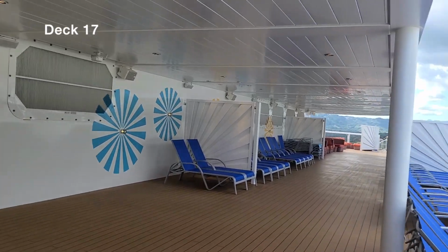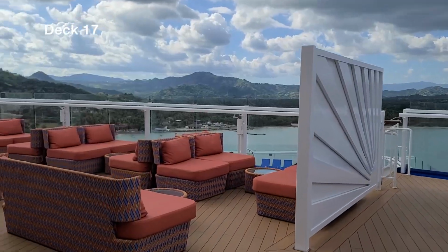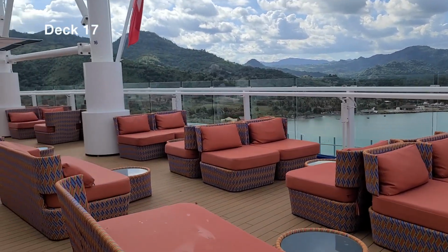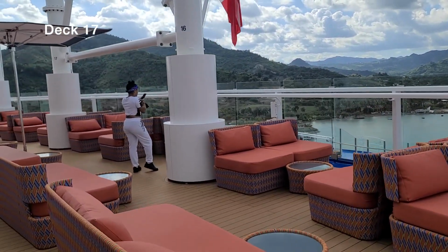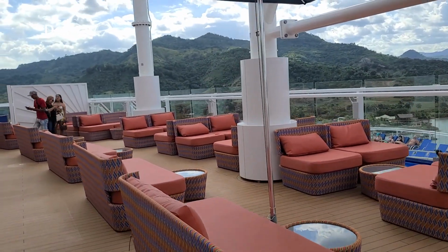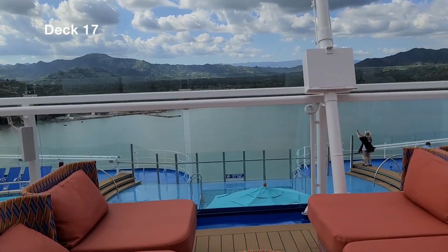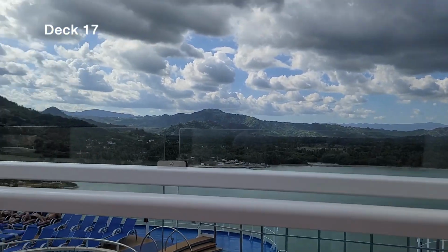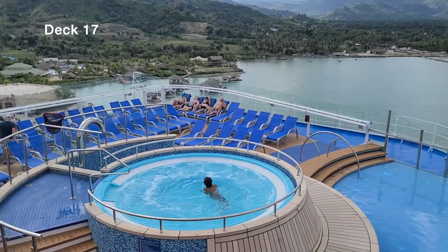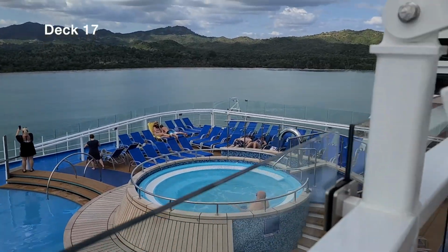Now we have seating over here for sunbathing. We have plenty of chairs, and now we get into the comfy chairs with this beautiful, gorgeous Dominican Republic view. I could look at this all day. People were taking pictures of the mountains. The water was crystal clear. I mean, this is a ship tour, but I just got to admire this view. Plenty of seating out here, and below us you get to see a favorite spot. Everybody hangs out here. We got jacuzzis, we got infinity pools, we have bars, we got food under us. So you come up here to kind of get away from it.